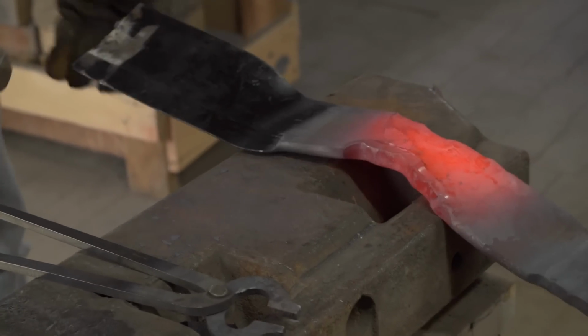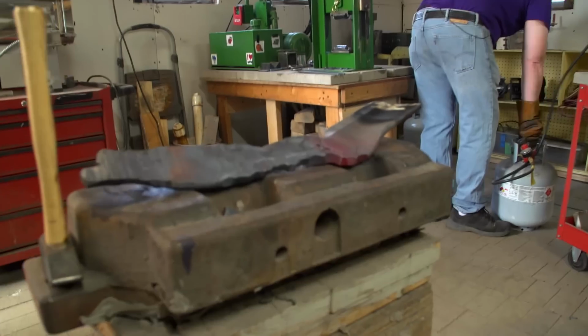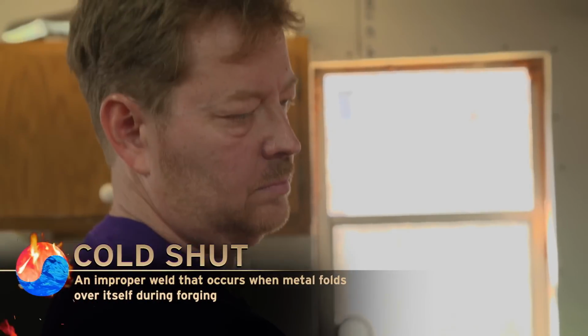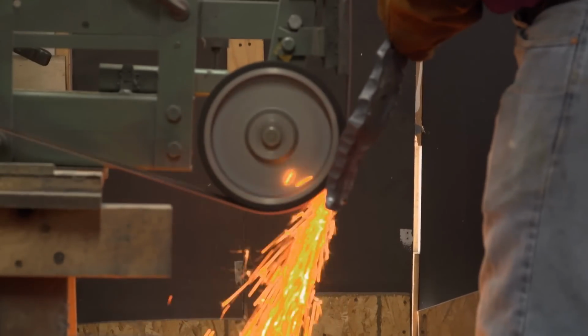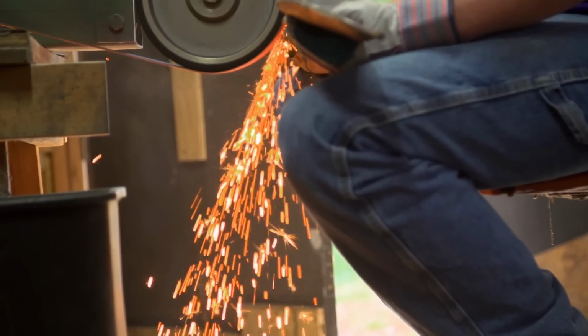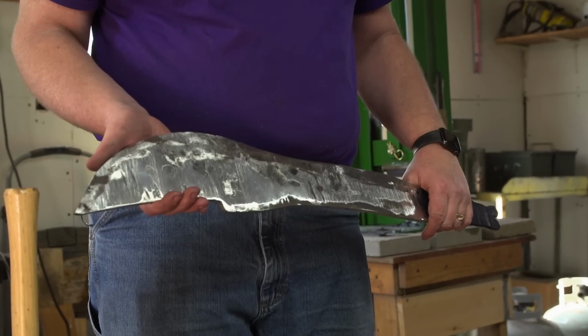I may have ruined this early on. I forged the piece over, so actually the top part is folding over on itself. It's called a cold shut. It causes all kinds of problems later on because the pieces aren't attached. I go over to the grinder. If I can grind out, I'm not too bad. So right now it's just back to the grinder. Good news is everything's solid. The cold shut I was worried about is grinding out. I have a blade ready to heat treat.